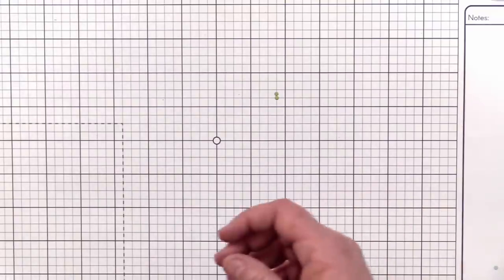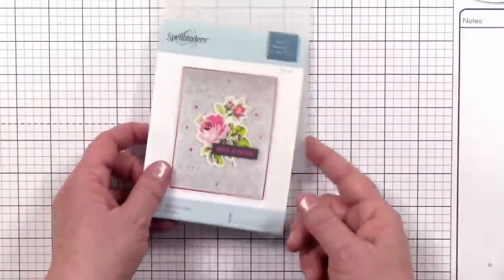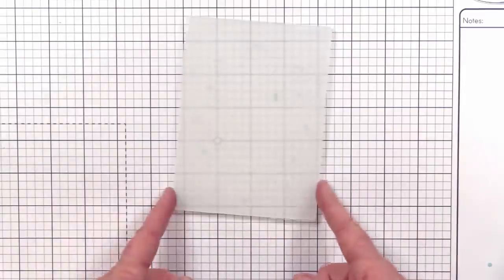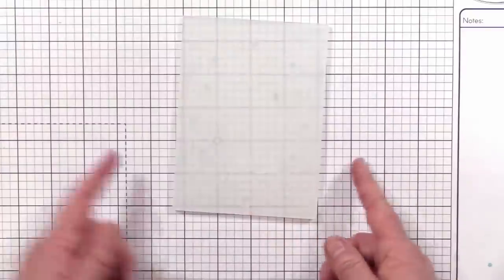Okay, so I've got one more I want to show you. This is a little bit different technique on this third project. So let me grab the smaller folder and we'll dive right in. Okay, so this time I'm going to use the Floral Reflections. And this is a regular A2 card size. I don't know if you guys noticed, but the other projects that I had earlier were 5x7 cards. So this is more of a traditional card size.